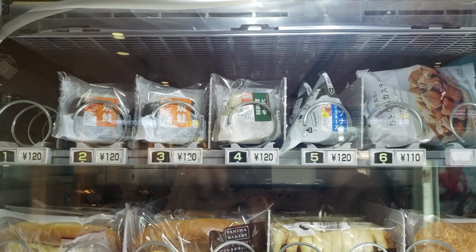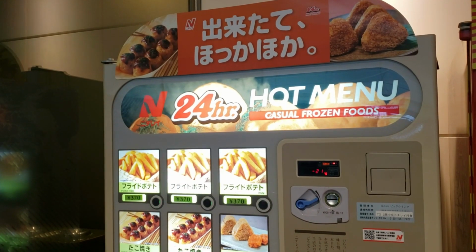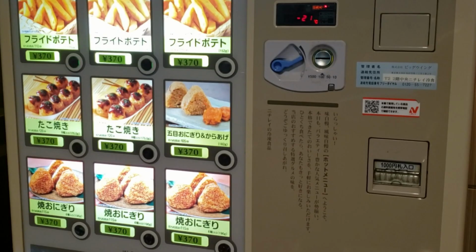Beside the prefecture vending machines behind me, there's also a food vending machine that has French fries and stuff like that. And I've seen them before. I've never had them before. I'm a little skeptical. I don't think it tastes that good. French fries from a vending machine, I don't know if I can do that.